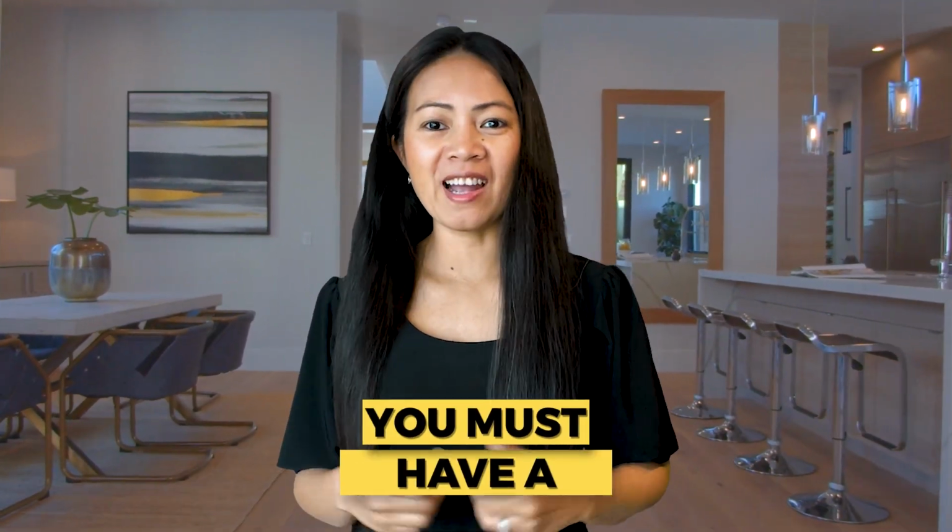Lastly, now that your home is all ready for buyers, you must have a showing plan. We don't recommend sellers be home while buyers and their agents walk through the home. So you'll need to prepare to leave and tidy up the house.